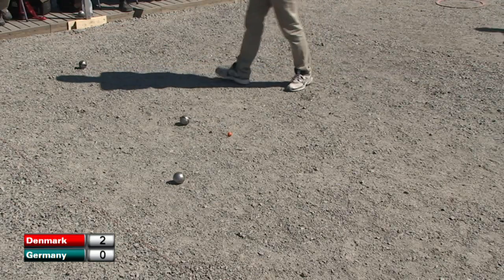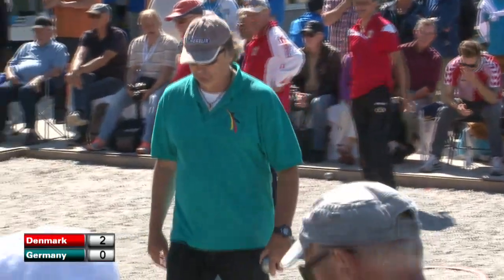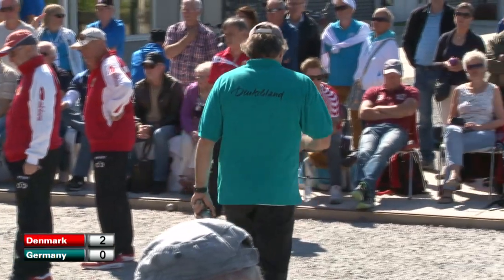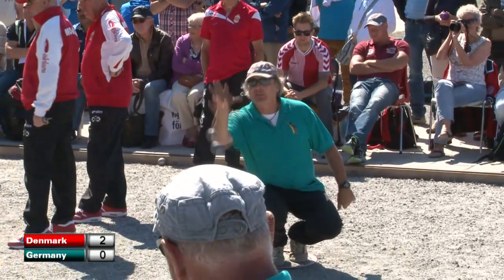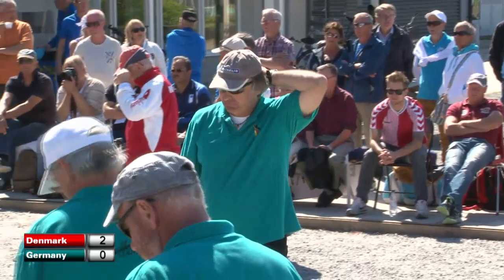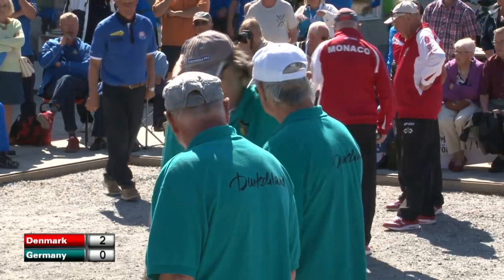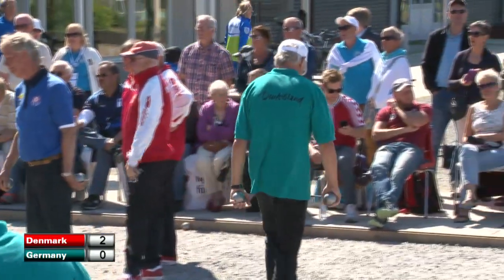That's a much better pointing boule by Fleming. Gets some air on that boule and slides in about 2.5 decimeters behind the jack. Germany decides to point again, and Albin prepares to do that. Sticks when it lands, and twists off on the right side of the jack. No good boule to defend, so I think that Helmut will continue to point for Germany.